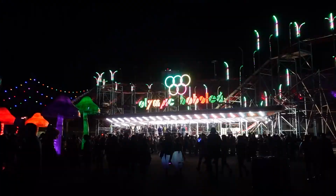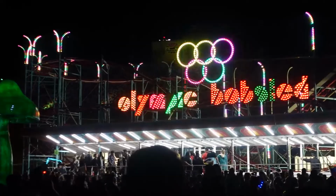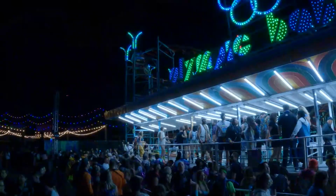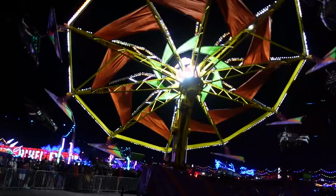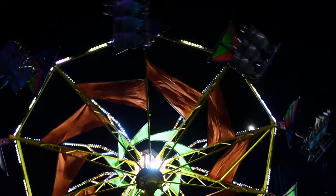Back by Neon Garden, there's actually a bobsled. We had a bit of trouble getting footage of the bobsled in action. Nearby Quantum Valley, there is the Cliffhanger, which looks pretty epic.